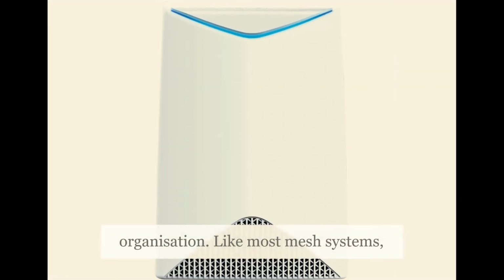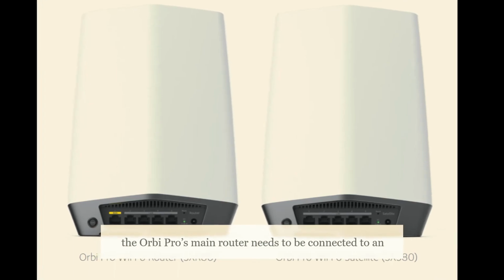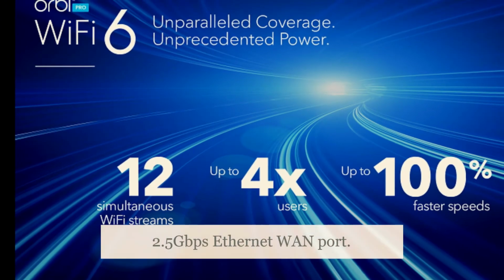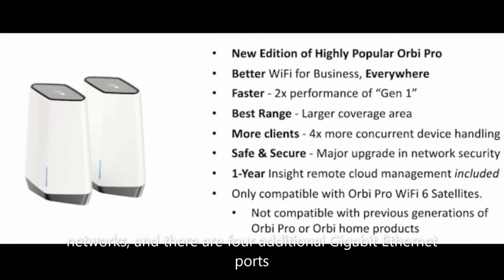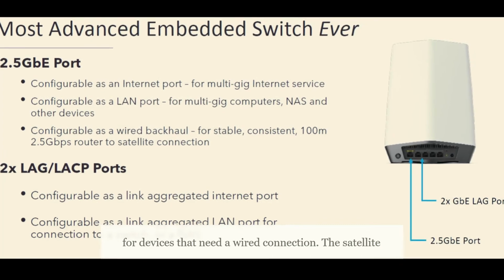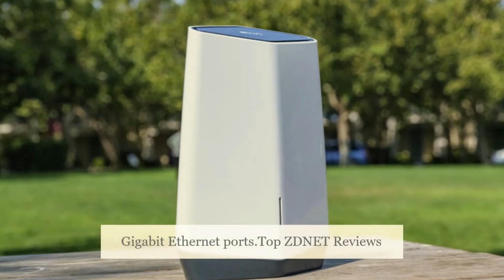Like most mesh systems, the Orbi Pro's main router needs to be connected to an existing broadband modem or router, which it does via a 2.5 gigabits per second Ethernet WAN port. This port can also be used to support high-speed office networks, and there are 4 additional gigabit Ethernet ports for devices that need a wired connection. The satellite unit has 1 2.5 gigabits per second and 4 gigabit Ethernet ports.